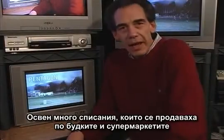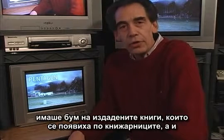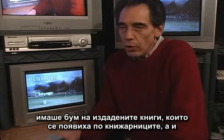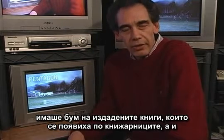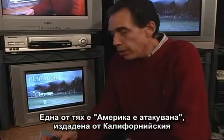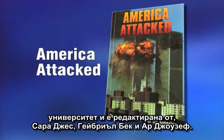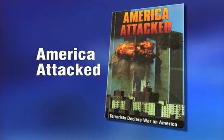In addition to all the magazines that hit the newsstands and the supermarket checkouts, there was a flurry of book releases that hit the local bookstores and in some cases the book section of your local grocery store. One book is America Attacked, which was released by University Press of California, and it was edited by Sarah Jess, Gabriel Beck, and R. Joseph.